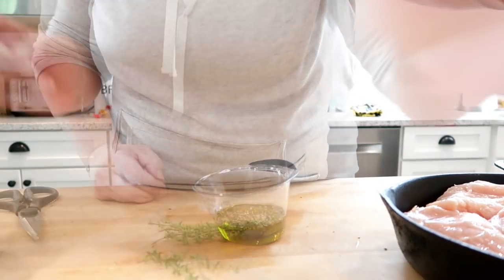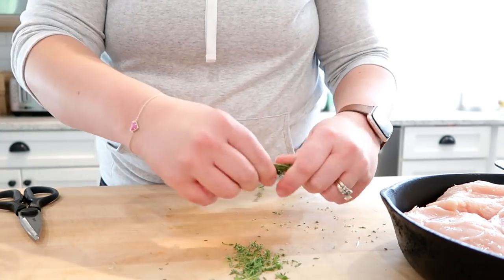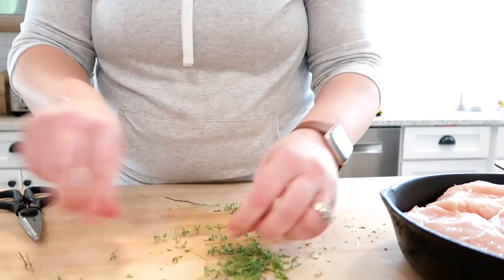This gave the chicken a really great flavor. So it's definitely something that I probably wouldn't have tried on my own. So I'm glad I made this recipe.